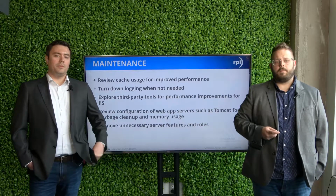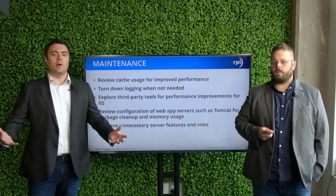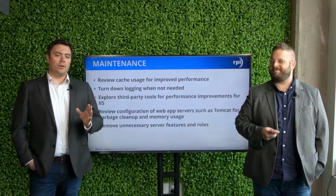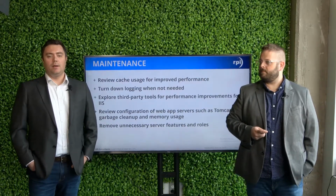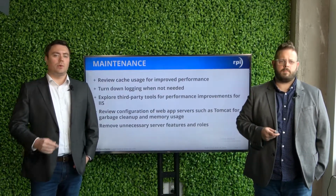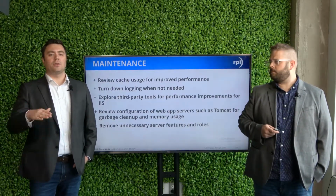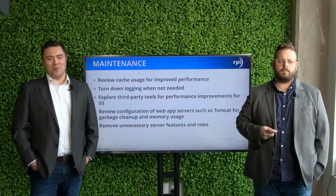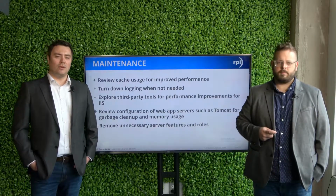Yep, and when we talk about turning down logging, this kind of goes beyond just the web server as well. So obviously we want to be sure that we hold on to or cap our logging for something like Apache, but when we build iScripts, a lot of the time when we're going through the development process, or when people go through the development process internally, they may include a lot of extra log lines in their script just for debugging. Sometimes those are not removed. So sometimes your logs are a lot larger than they need to be. So just be sure that you're reviewing those.